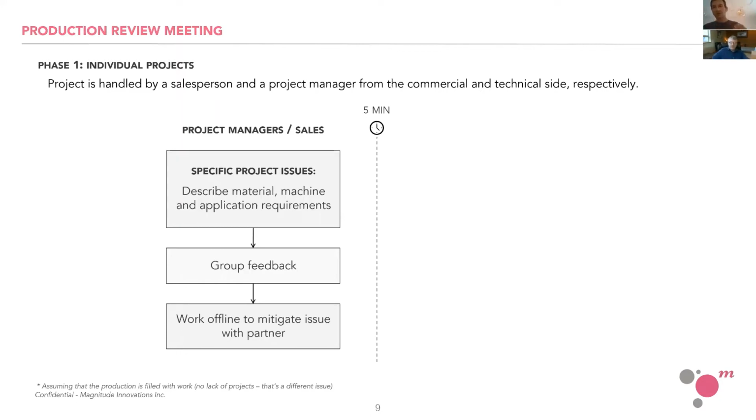Then we put that into a group feedback session, and then as we have some kind of an agreement or challenges to address, that is done offline with the partner that we've selected. Keep in mind that when we're doing remote production meetings, the idea is that every one of these people can do all of this offline. At the same time, the production manager has a role to play as well, because he's supervising this entire meeting and he's kind of looking ahead.